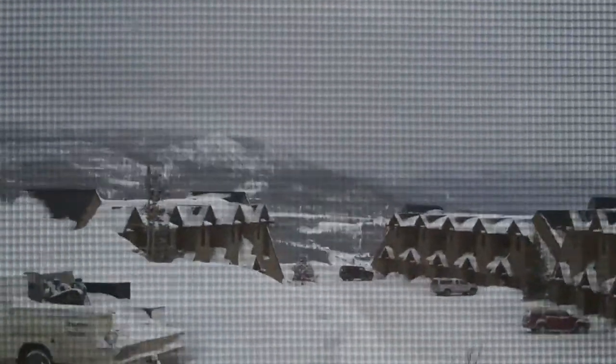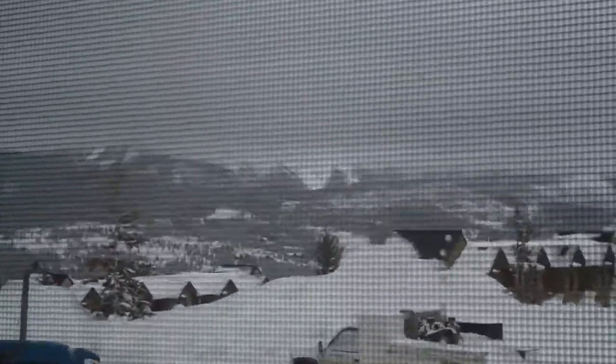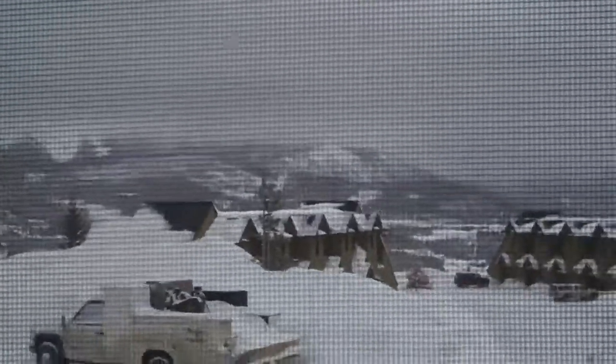I'm going to open a window so we can look at the view too. This is a view out a kitchen window. So you're going to have some really nice Spanish Peaks views going that direction. They've got some rental equipment. I want to know where they're going to put it, but I'll show you a couple other windows.